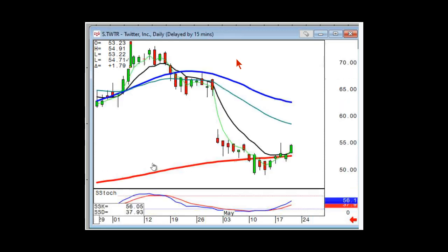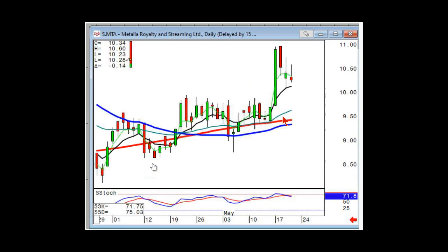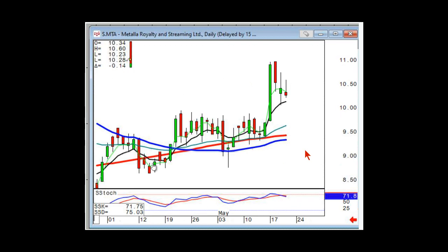Twitter, you could buy this one on positive trading. Yes, you can buy Twitter on positive trading. That one you could buy. And MTA. This one is consolidating. So here's that example where it opened here and started trading lower. That's where you closed it out if you happen to have been long on that day. Now you wait to see what it does once it gets back to the T-line.